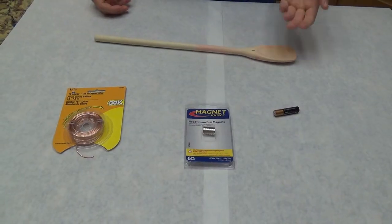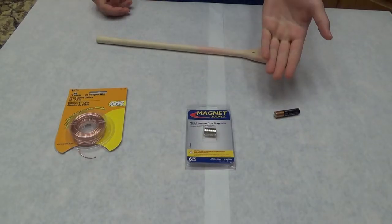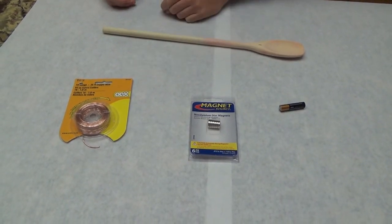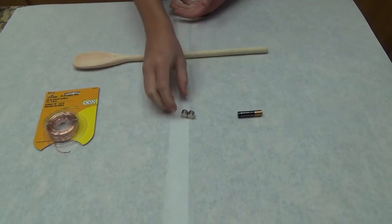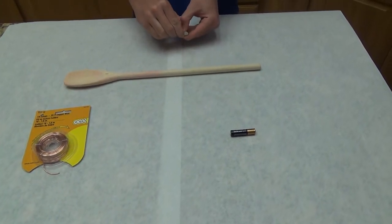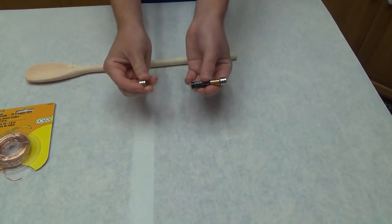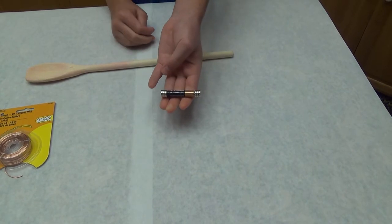All you need is a battery, some rare earth magnets, some copper wire from your local hardware store, and a wooden dowel, but a wooden spoon will do. Start out by splitting your stack of batteries, and be sure to have a parent with you for this, just in case. You attach one end to one end of the battery, and the other stack of batteries to the opposite end. This will be your new train.